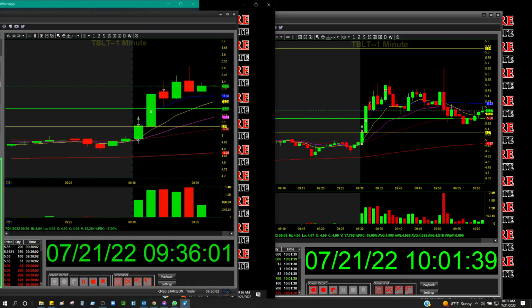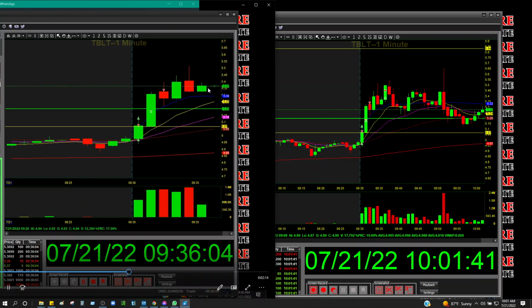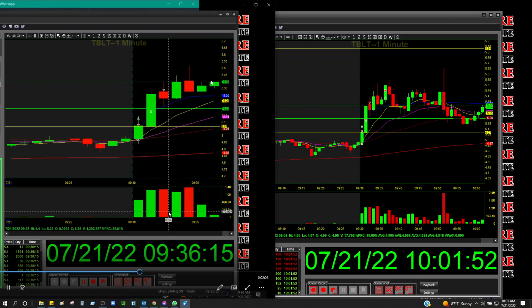So at this point, I know it's going down now because this candle is lower than this candle. So now I'm waiting. Now I'm looking for volume. Now I'm waiting for this candle over here to start popping. And as soon as I see that it's about to break, I jump in. I did not get filled. It came back down. I got filled.